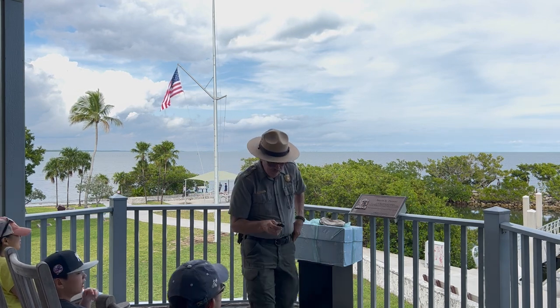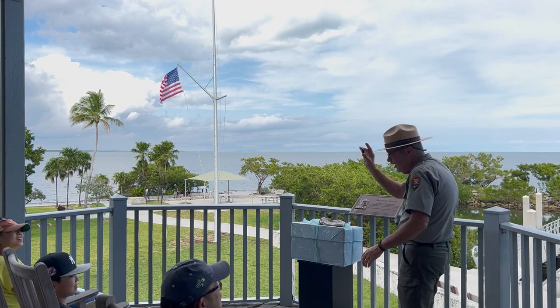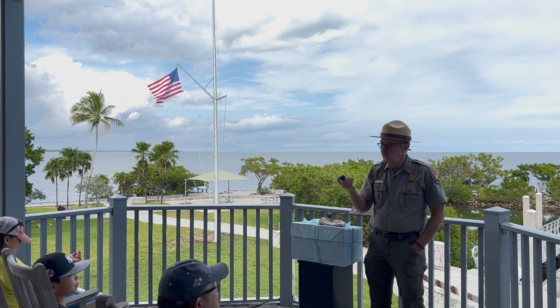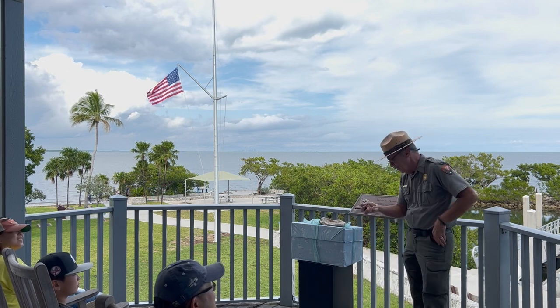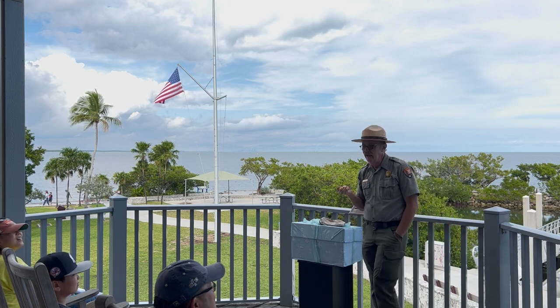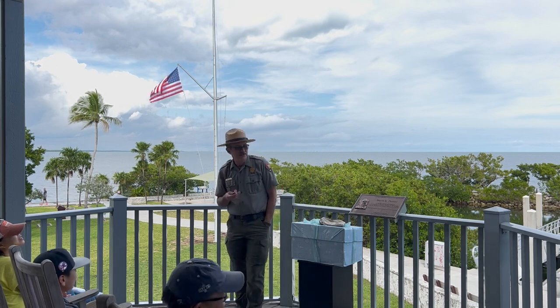So I personally have carried one in my pocket for many, many years. Not necessarily this one, but for a variety of reasons. But you know what I do with it mostly? This right here. I roll it around in my hand. It's my little worry stone or whatever you want to call it, right?